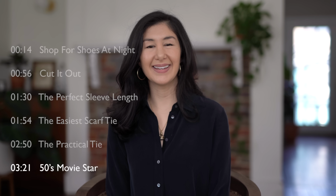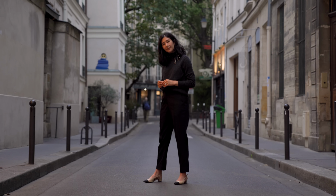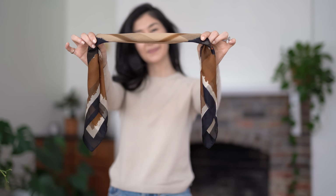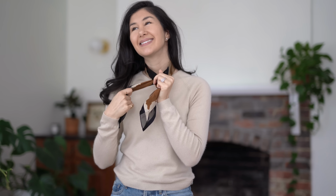And then the last tie is one that I think looks so glamorous and always makes me think of 1950s movie stars. So just like the first tie, this one requires folding the scarf into a thin rectangle and then tying it once or twice to suit your preferences, and then draping the 2 ends either over your shoulders, just draping in front of your outfit, or behind the back. Any way that you see that suits your outfit and your mood for that day. You really can't go wrong.